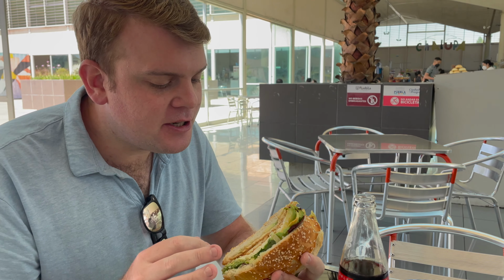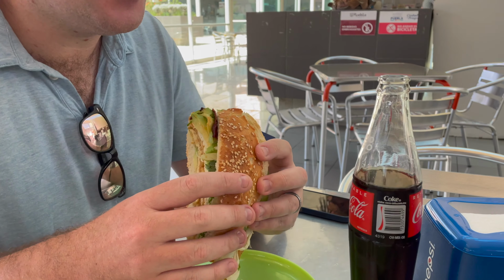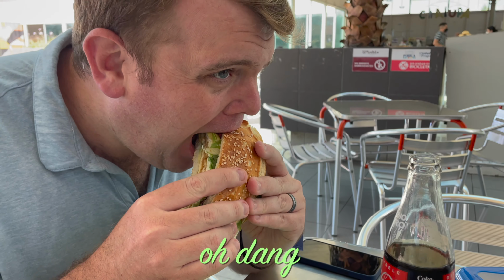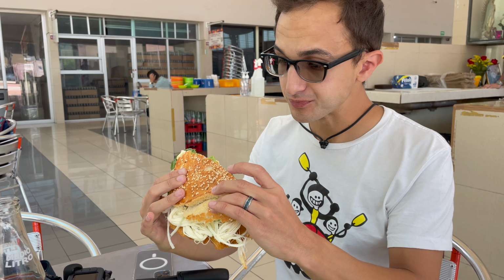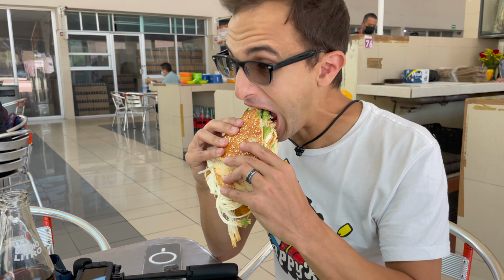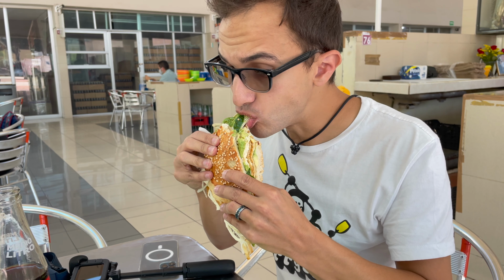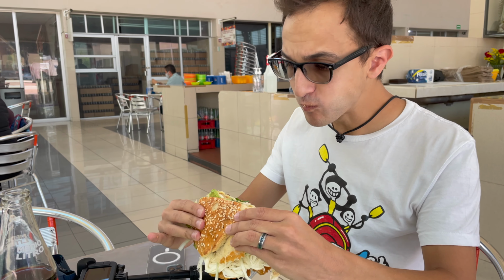I love how much shredded cheese there is. It's insane how much cheese you put on there. The avocado is just super creamy. She kept grabbing cheese. I was like, oh dang. Awesome. I love everything about this. The bread is really good. It's really crispy. It's a great sandwich.